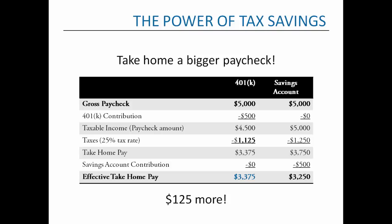On the left, you make a 10% contribution to the 401k, or $500. That decreases the amount of your paycheck or your taxable income by $500 and makes it $4,500 on the left, but it's still $5,000 on the right. Now you can see how this affects the amount of taxes you pay. On the left, you pay $1,125. On the right, you pay $1,250. This is where the tax savings happens.